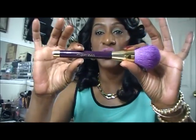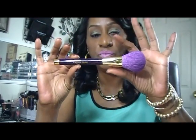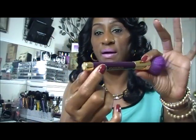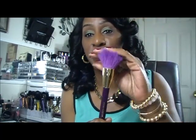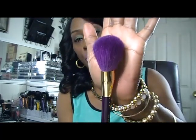In the construction, it is a nicely weighted brush. You have these gold ferrules, which are nice and strong. On the end, you have the gold tip, and then you have this beautiful soft brush hairs. Like, these brush hairs are amazing. They feel like goat hair, some of them. Some are synthetic, and I will point that out as we go along. So here is your powder brush.